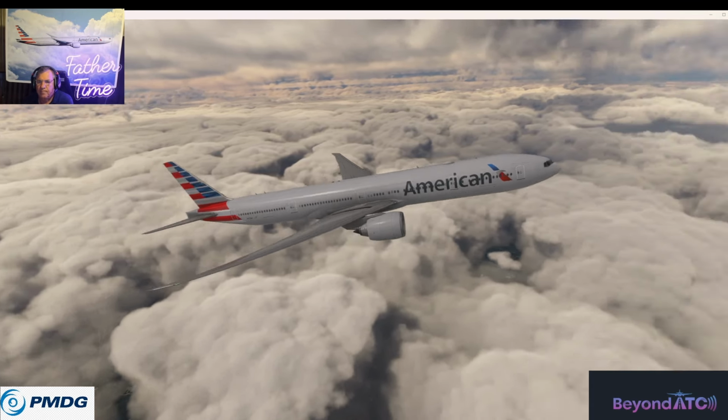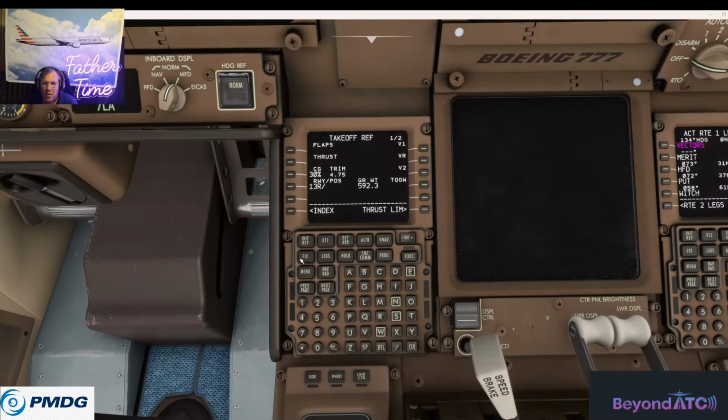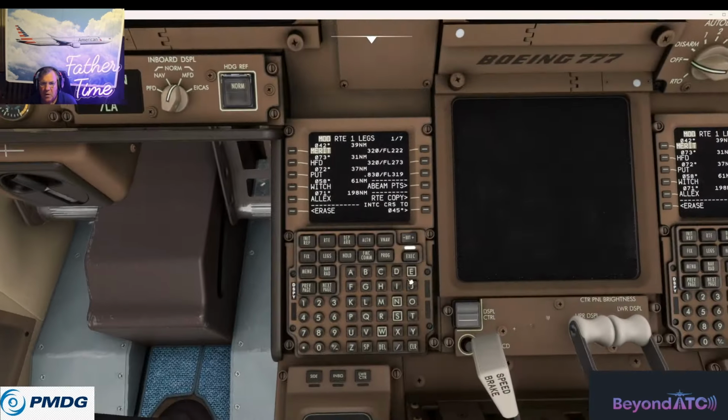American 142 Heavy cleared direct MERIT. Resume own navigation. Cleared direct MERIT. Resume own navigation. American 142 Heavy, MERIT, how's that look? Looks good. Execute.